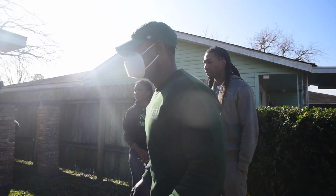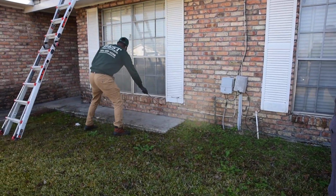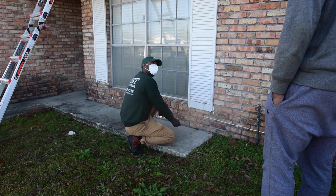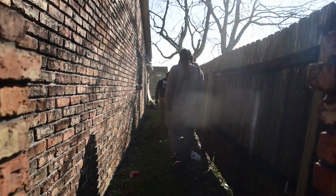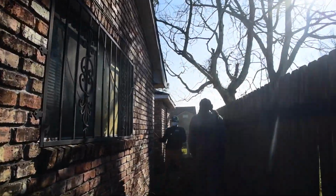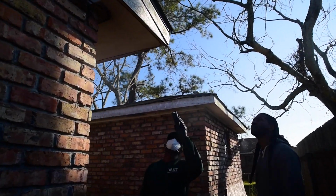So just to give a quick example, this area right here, it's just the way that the slab was poured, but it's not visible at all. So I'm going to notate that here, as well as up in the area like this. You can just see it in the report. I just don't want you to be confused at all. In this area back here, we have a combination of water damage and termite damage.